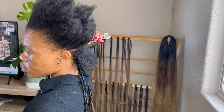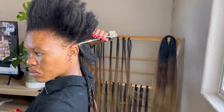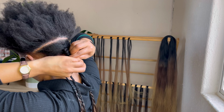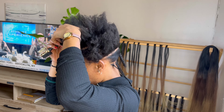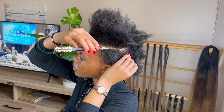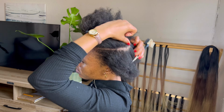Some people were saying that they do sell this hairpiece on Takealot or on Cosmetics Connections. So if you want this hairpiece, you might want to go check it out on Takealot or Cosmetics Connections. And I know there's maybe some beauty supply hair stores that sell this braiding hair.